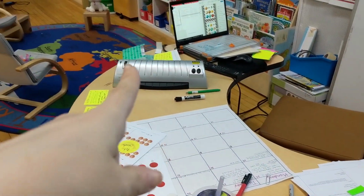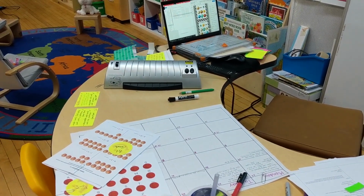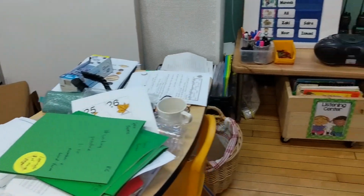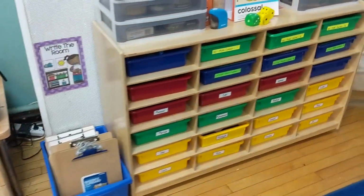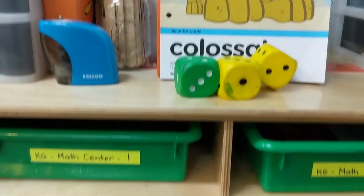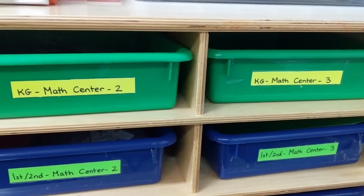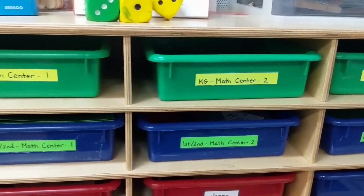So this way I can just look through the little index cards and then know, oh, I have this center ready and made. I can just go ahead and use it. And then over here, I have my math center bins. So I have kindergarten math center 1, math center 2, math center 3. I have at least 3 math stations per week.